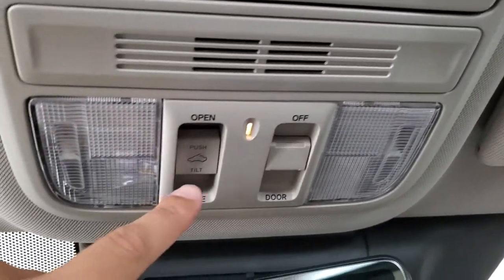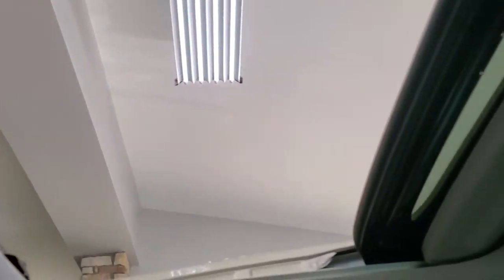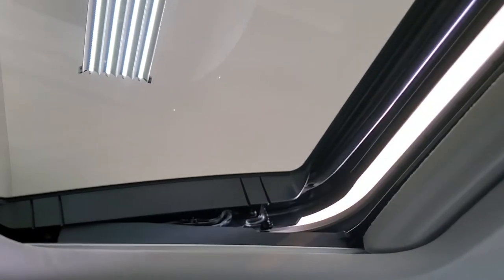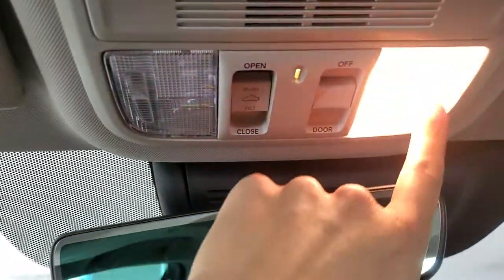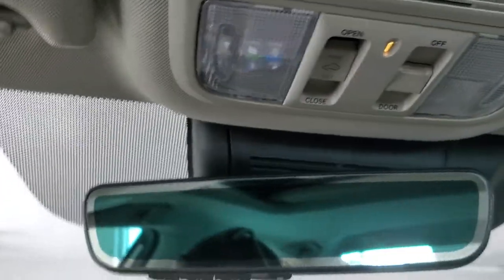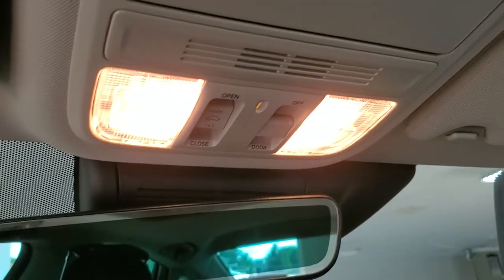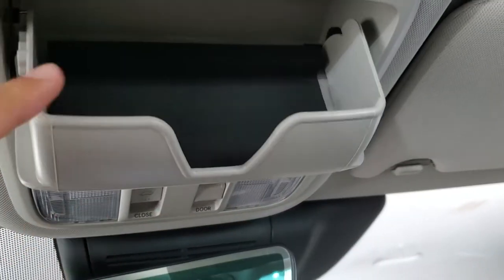And looking up above, we have our sunroof controls. Simply click that back to open the sunroof. Click it forward all the way to close it. And if we push straight in the middle of it, that will tilt open for you. We have dome lights and a switch to determine if the doors will turn the dome lights on when they're opened and turn them off when they're closed. And then we have a small glasses case just behind it there.